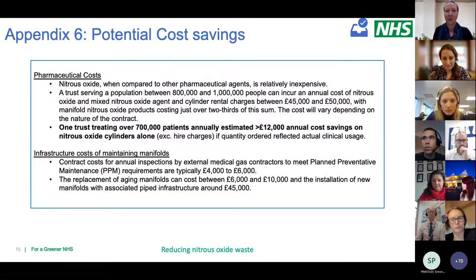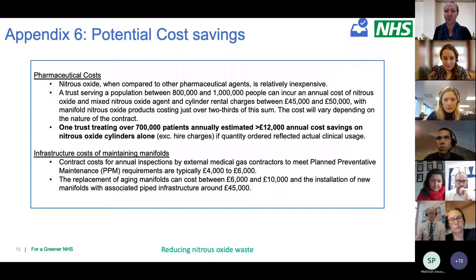And this is just something from the nitrous oxide toolkit as well, which goes into potential cost savings, because that's a common question that we get. And really just to say that nitrous is an inexpensive drug, but don't just take into account the cost of the drug itself. There's also the cost of hiring cylinders and of maintenance of the manifold. So it's not usually as simple as just the cost of the drug.